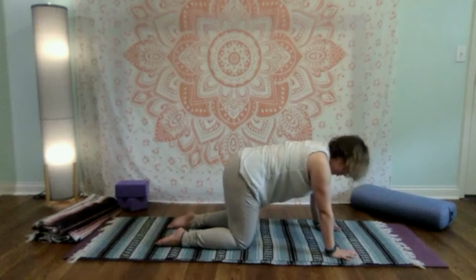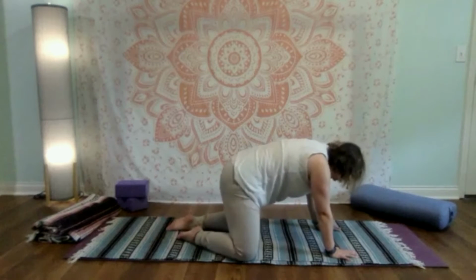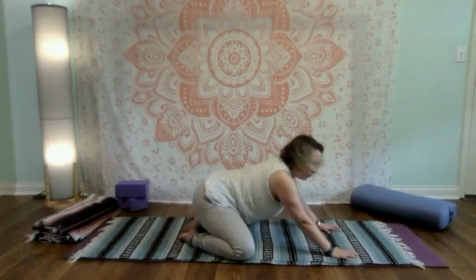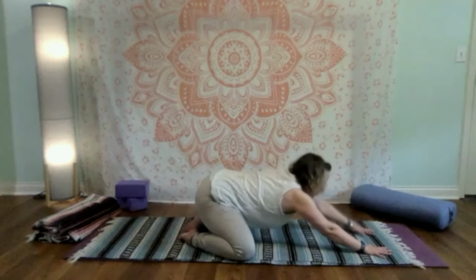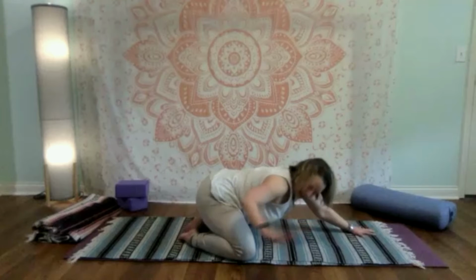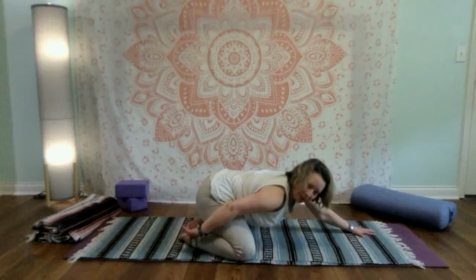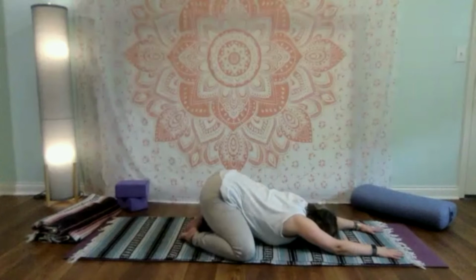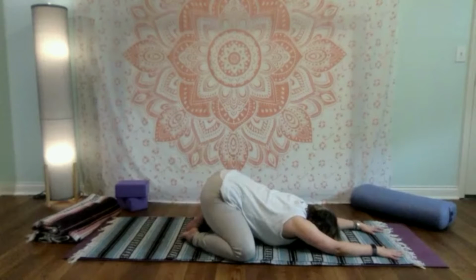We're going to take this into a child's pose. Knees can be together as wide as the mat or somewhere in between. You can make the big toes touch or not. You can take your arms long in front of you if shoulders don't want that yet. You can take your hands back by the ankles, letting shoulders release. But we'll be here for just a few moments.